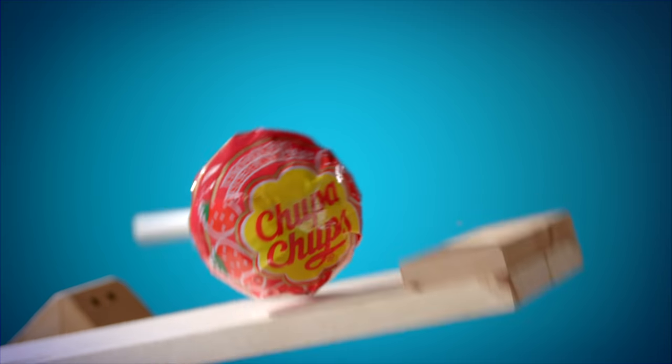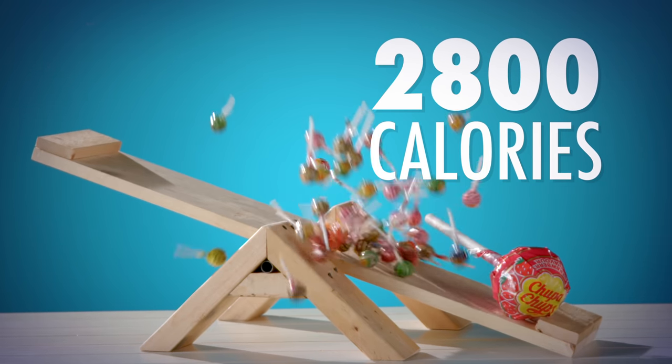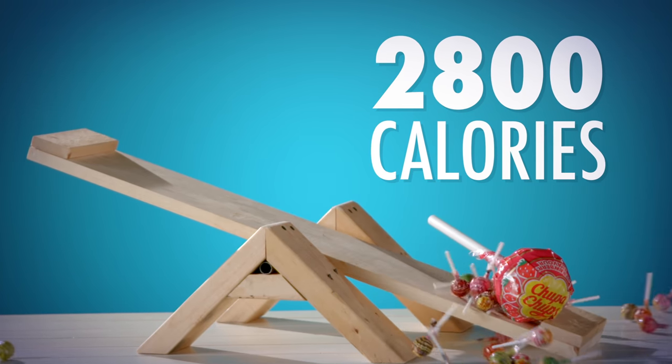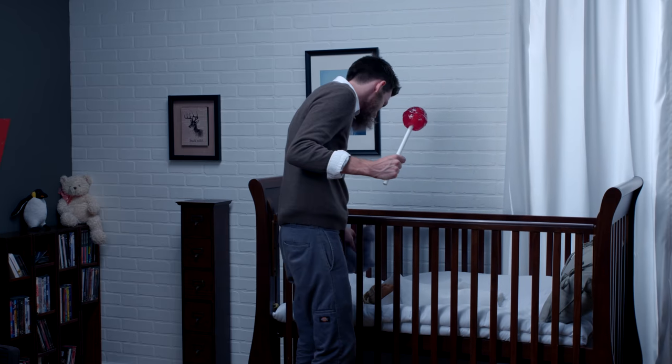Weighing nearly 2 pounds and containing over 2,800 calories, it's the equivalent of 65 regular Chupa Pops. This colossal candy is long-lasting. And we mean really, really long-lasting.